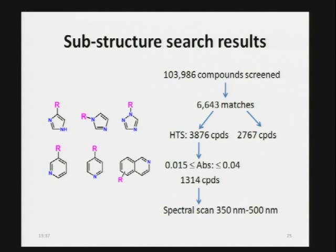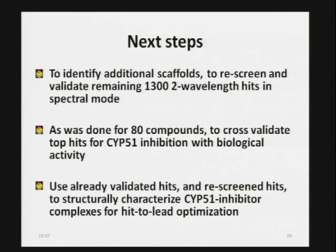And right now we're strategizing with SMDC how this will be done, whether we are going to go after all 1,300 or we are going to dissect this further based on structural similarities and opt for screening, let's say, 500 or 400 compounds. We are working on this strategy, and we will come up soon with the decision.